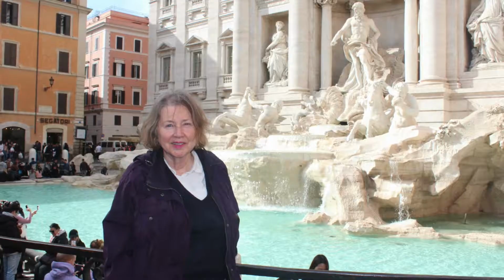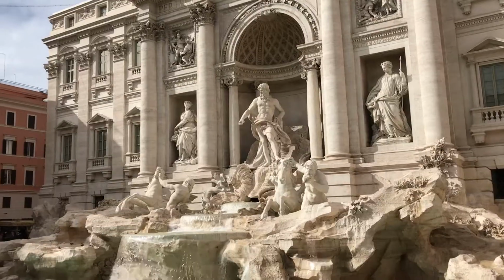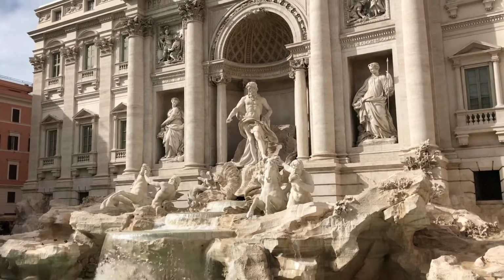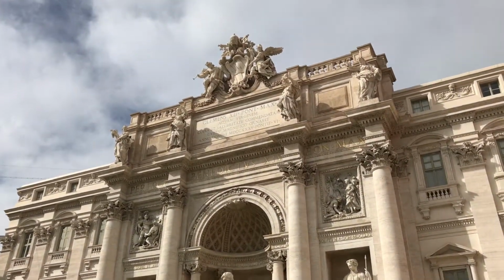The 17th century plaza where the Trevi Fountain is. The fountain was restored in 2015. You toss a coin into the water to ensure that you'll return to Rome. They have about 3,000 euros tossed each day.